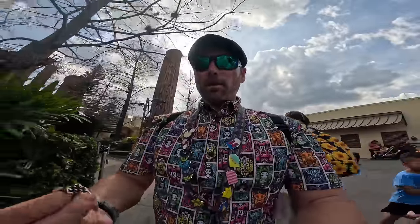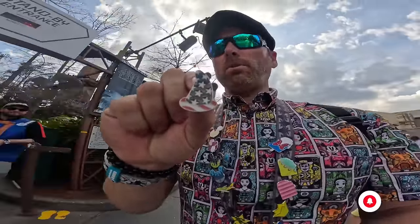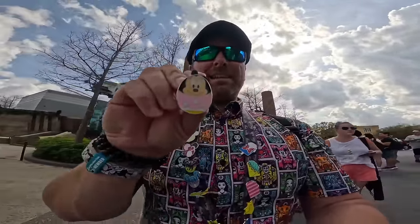All right. Starter pin set purchased, water bottle purchased. So one nephew is done, and I got some pretty neat pins off the pin board. Check out this Sorcerer Mickey hat with the American flag. Super cool. And then I also got this Minnie Mouse Easter egg. I think we got it.